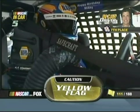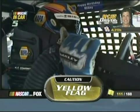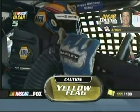Who had a flat? The 34 car. You guys were just getting ready to lap them, and it came off right there in front of you.